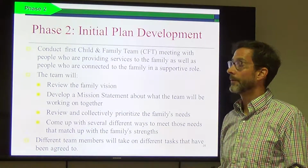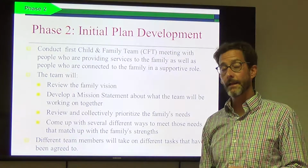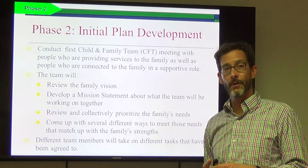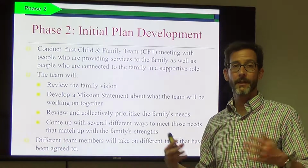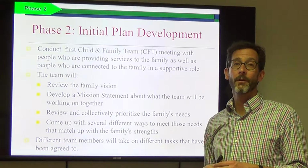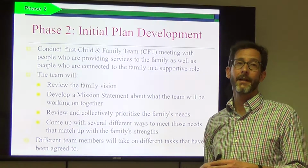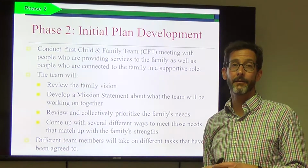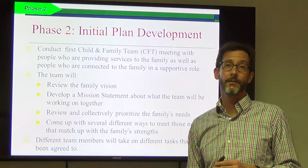The team will review the raw materials that the care coordinator has created and learned from the family during the engagement phase. What did the family say that its vision for a positive future is? In their own words, what was that vision for a positive future? So often, like I was saying about the Evans family, it's a really straightforward statement. We envision a future where we are all together and happy. We envision a future where David is succeeding in life and is happy and healthy. We envision a future where we all laugh and play together. These are the kinds of visions of the future that families will often come up with during the engagement phase.